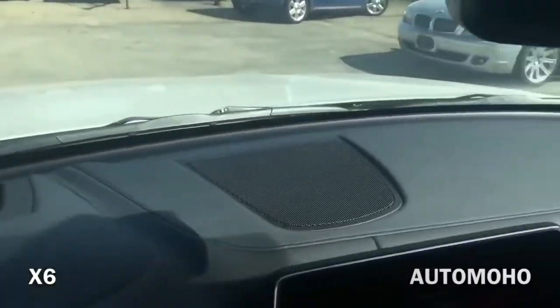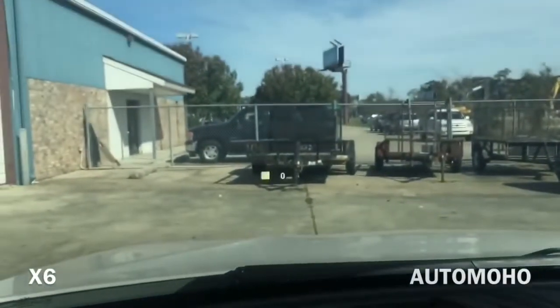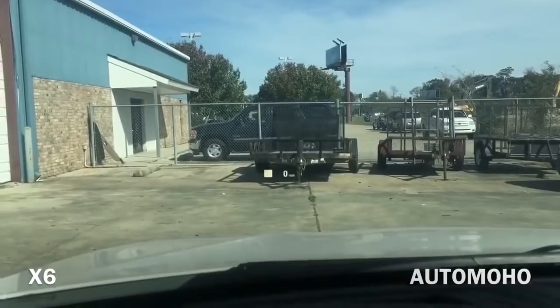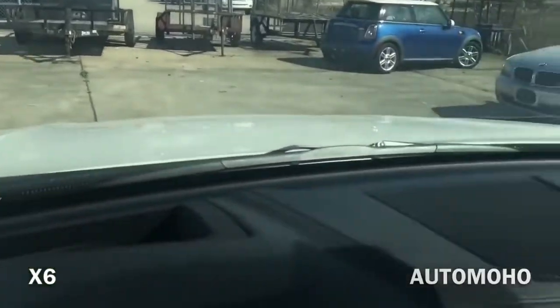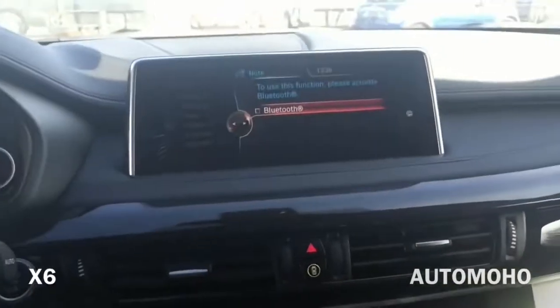Okay, so here's a closer look at the dash, featuring a full color heads-up display unit that projects important information directly in front of the driver. Now this particular model also comes upgraded with the Harman Kardon high-end surround sound system. The system features high quality surround sound thanks to the 16 active speakers located throughout the interior, pushing out a total of 600 watts of beautifully balanced audio.